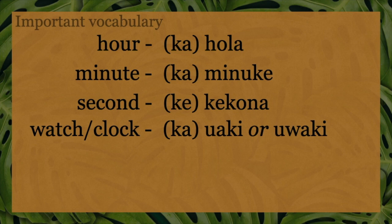And what you'll notice here is what I was talking about with these Hawaiian words just coming directly from the English words. And if you saw my video on the months, you'll know this concept of transliteration, which is taking a word in a foreign language, in this instance English, and when creating that same word in your language, instead of doing that based on the meaning, you're literally just doing it based on the letters, taking the way the word is spelled in the foreign language and just transferring that over to your own alphabet. So you can see that pretty clearly in minute, minuke.